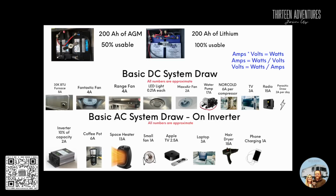Your Norcold all-electric refrigerator is about 6 amps per hour, a little over 6 amps per hour per compressor, and there's one for the freezer and one for the fridge. And if you have the TVs, they're about 3 amps per hour. Radios, 15 amps per hour, which kind of surprised me, but I believe that's because it's powering the subwoofer. And then a parasitic draw, just meaning if you turned everything off, you're still going to get about 2 amps per day loss just on a parasitic draw.